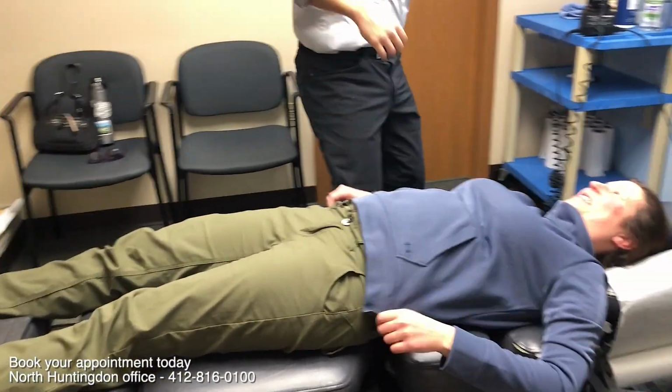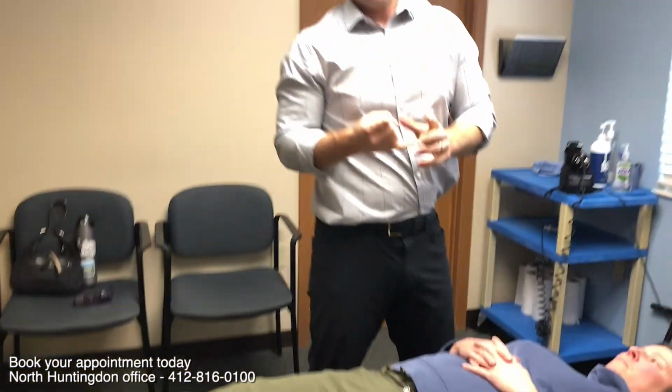And that's going to be her basic adjustment. I'm going to do a few more things. We'll do some decompression for her neck, adjust her shoulders, and do more soft tissue if she needs it. But that's a basic full spine adjustment in the office.